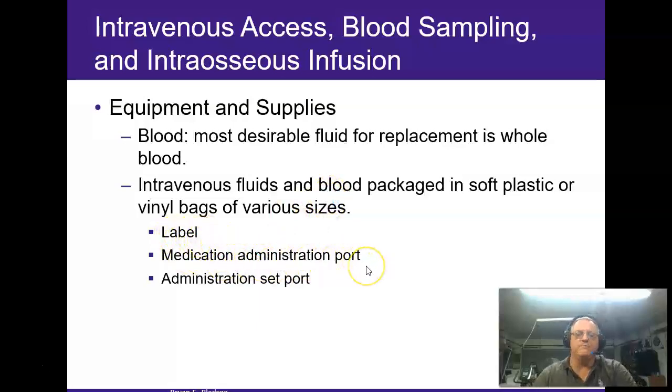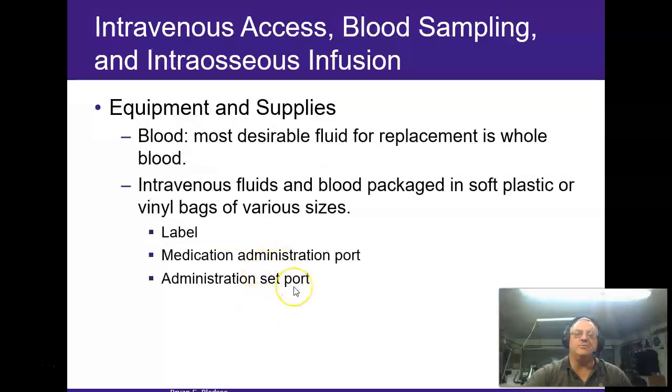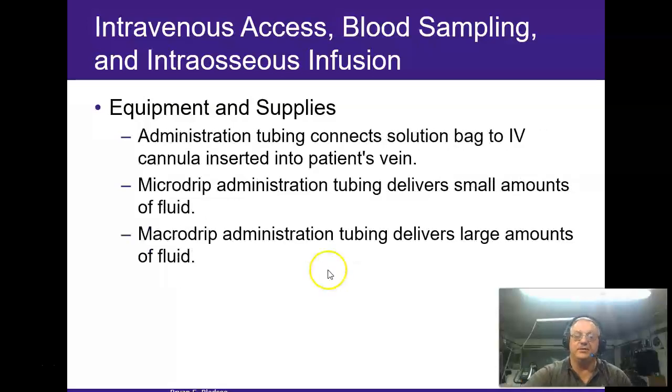There should be some sort of medication administration port. And then we have the administration set that we use. There are two types of sets that we have. Actually, there are a lot more of them, but the drop factor in the two big ones for us is 10 drops per milliliter and 60 drops per milliliter. Let me explain what I mean by that.